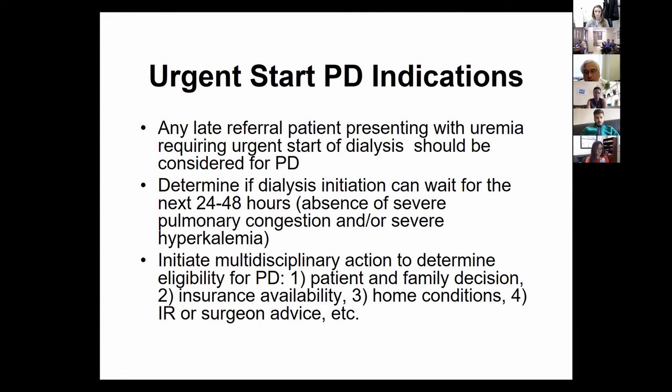In theory, we can do something called urgent PD, and this is something that we should be doing a little more of. If someone needs dialysis immediately, right, they're coming in with a potassium of 8, well, then you have no choice. You're going to do a vas cath and give them hemo. But if it's semi-urgent, they're very uremic, you need to dialyze them, but they can wait 24 hours, we should consider doing urgent PD instead of putting them on hemo right away.